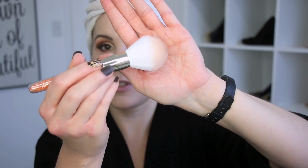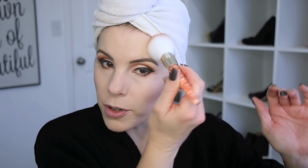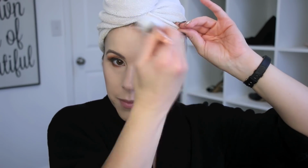And I feel like with face brushes, the brushes don't have to be as precise as it is with your eye brushes. And then I'm gonna use the powder brush for bronzing, which I used yesterday and that worked out really well. This brush is super soft and it kind of comes tapered to a point, so I do feel like it's good for bronzing because of that.